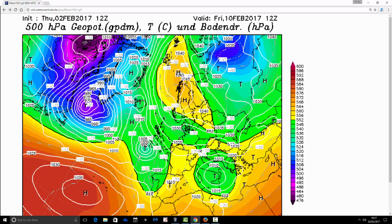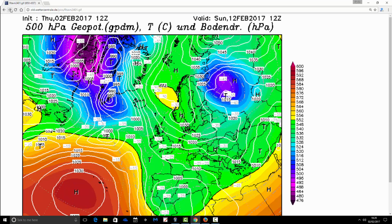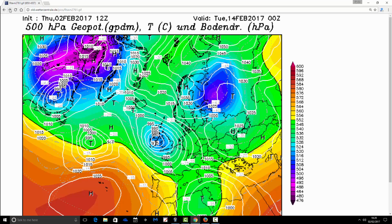And eventually this low pressure that's coming in from the west does get sort of fended off and pushed down to the south. High pressure over Scandinavia drags in those cold easterly winds, and then those winds are in through the weekend of the 11th, 12th of February. Not bitterly cold, but they are coming from the east in February, so they're going to be cold, probably bringing snow showers onto the east coast.